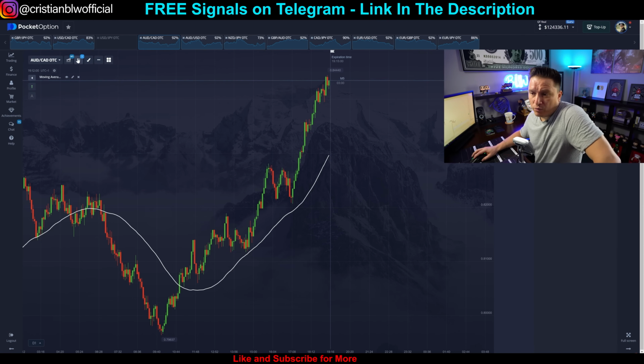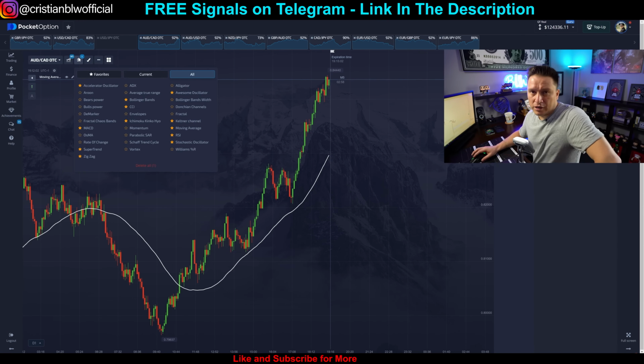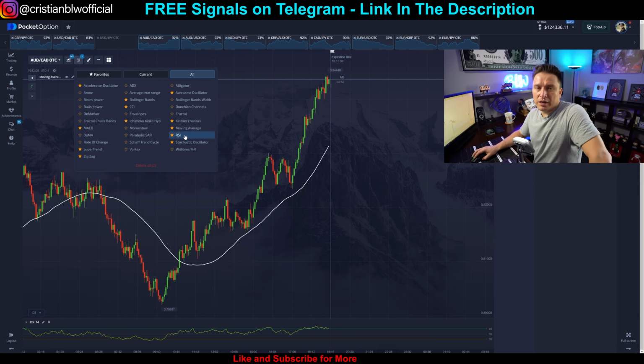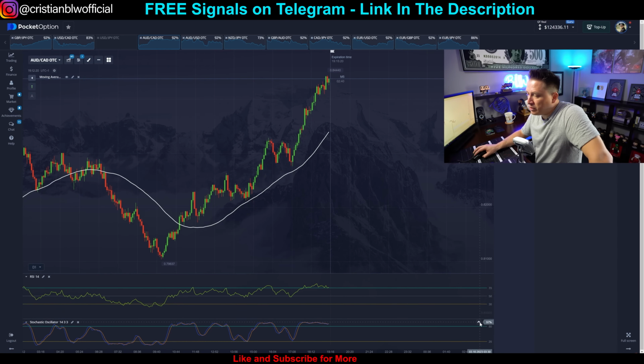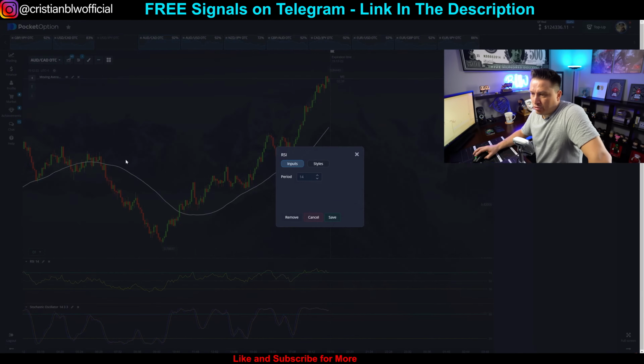Now that we have that, we're gonna have to add 2 different indicators. The first one is called RSI, which is this one right here, and some brokers might show it as relative strength index. Then you click on the one next to it, which is called stochastic oscillator. When you click on that, you need to edit certain numbers in order to match it. The period on the RSI is 14.